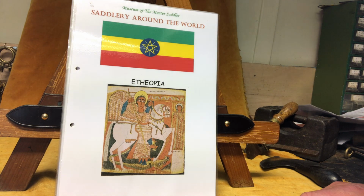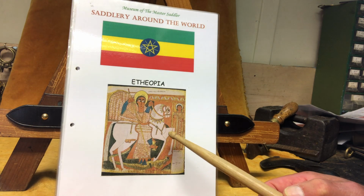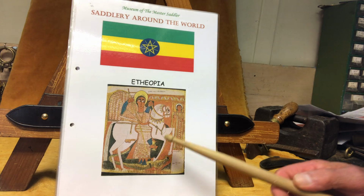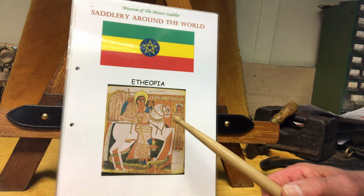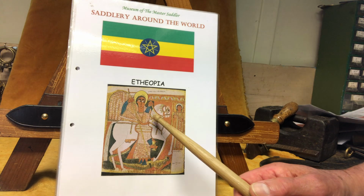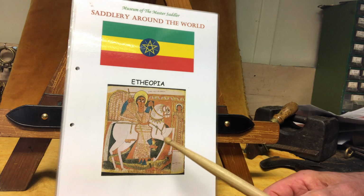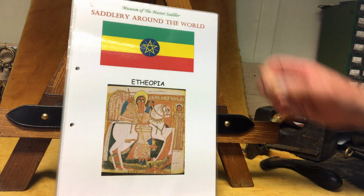Ethiopia, that is a bit of a weird picture. I take it she's riding side saddle, different side to what you normally ride in European, but again, lovely ornamentation around the neck and over the headpiece, and odd shaped, different shaped stirrups.